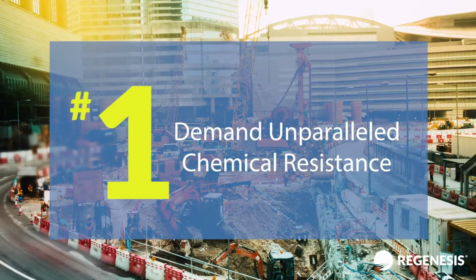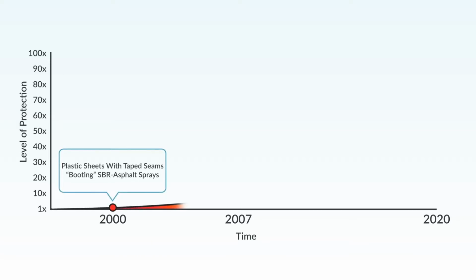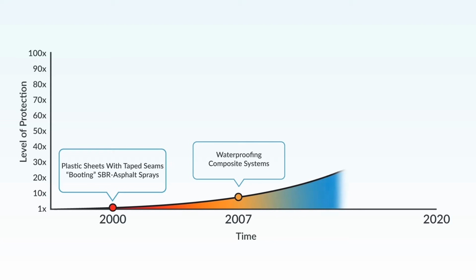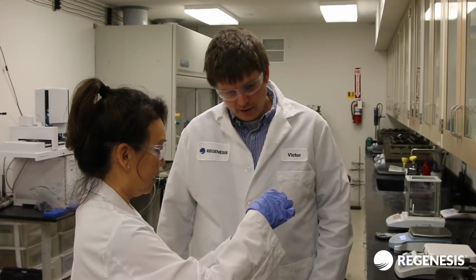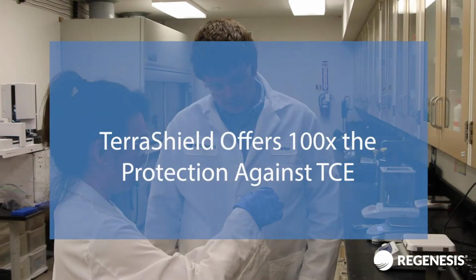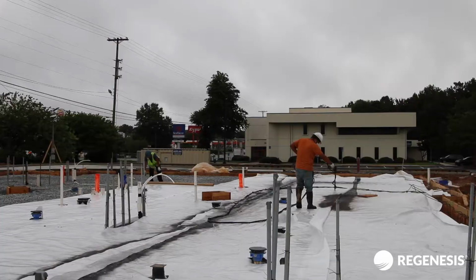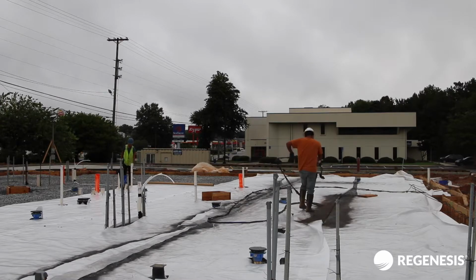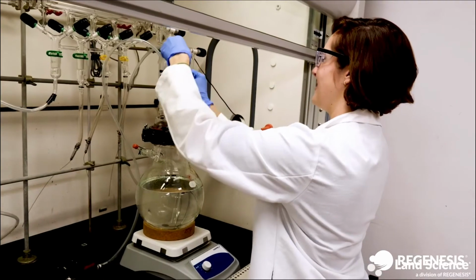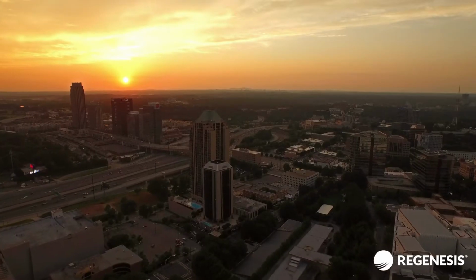Number 1. Demand unparalleled chemical resistance. The level of chemical resistance offered by TerraShield is unmatched by any other passive barrier system on the market. Years of research and development have resulted in the highest level of chemical resistance available. Lab results indicate the base layer for TerraShield offers 100 times more protection against trichloroethylene, or TCE, a solvent commonly found on former brownfield sites, compared to a high-density polyethylene, or HDPE, base layer. Studies have also shown that the spray-applied nitrile-advanced asphalt latex used in TerraShield offers up to 10 times the chemical resistance against TCE vapors versus a comparable styrene butadiene-based asphalt latex.